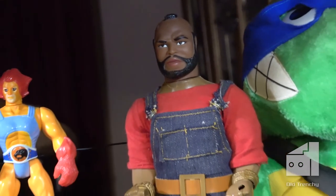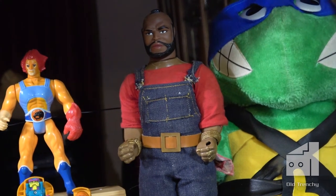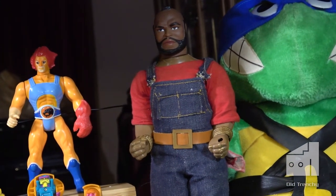I wasn't a fan of the A-Team growing up, but I knew Mr. T, and I even had this Mr. T toy, which I discovered at Savers. He's incomplete, sadly, but you know what? For the price, he was enough for me.